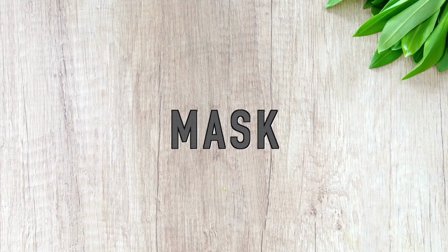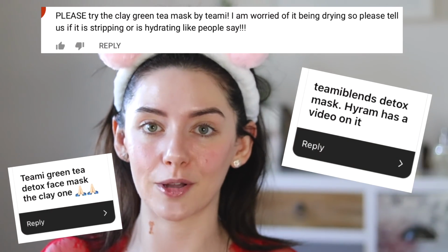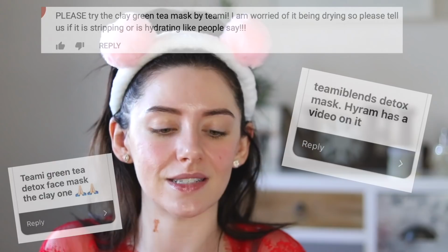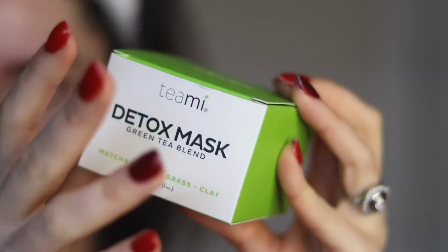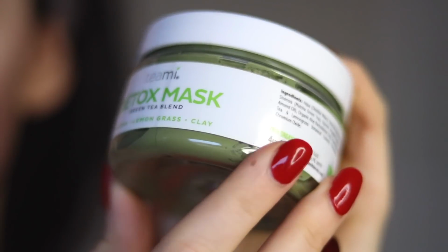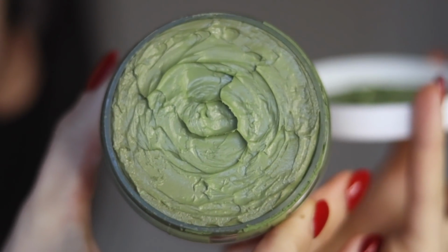And then there was another mask that a lot of people had asked me to try through YouTube, through Instagram, and this is very different from the chemical peel type exfoliator mask. This is a clay mask, very soothing, worlds apart, and I did use this directly after the other one and it felt really, really nice. It's the Teami Detox Mask Green Tea Blend with Matcha, Lemongrass and Clay. This thick gloopy goodness is made in very small batches and is adored by fans of clean beauty.